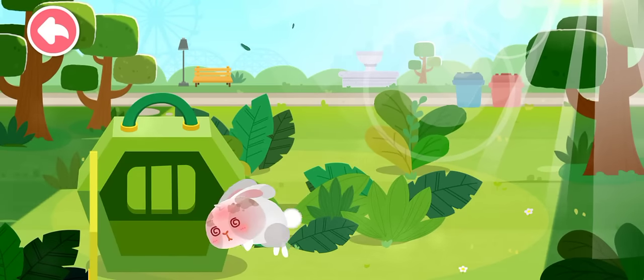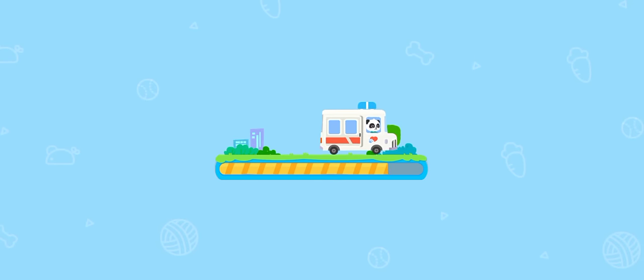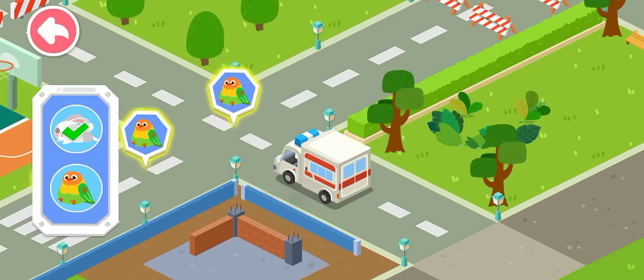Oh no! The rabbit got sunstroke. Let's bring it back for treatment. Let's keep looking for the next animal.